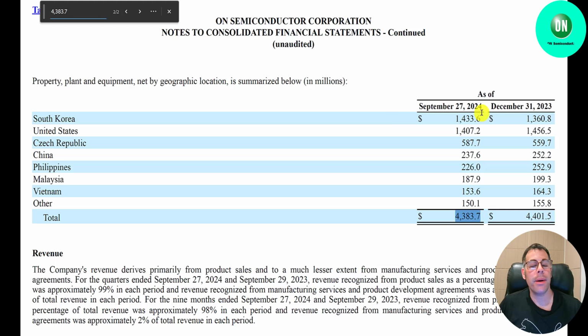Here's the PP&E by country. South Korea and US, about 1.4 billion. That leads the way. So if they have a factory in South Korea, that's part of their PP&E. Or if they have equipment in a factory in the US, the value of that equipment is part of US. Czech Republic is third, 600 million. That's surprising. I didn't think Czech Republic would be that high on the list. China, Philippines, Malaysia, Vietnam, and other.